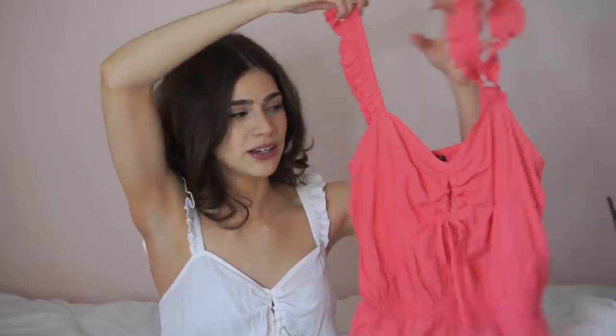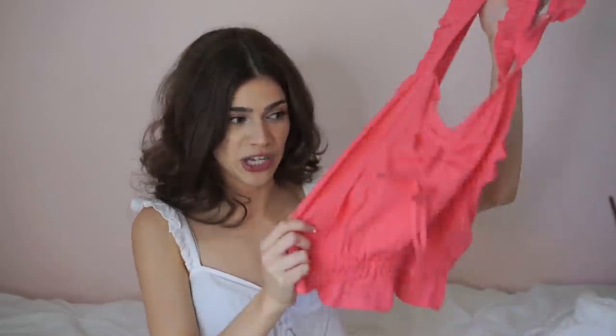When I was checking out at Express, the girl behind the counter that was checking me out was like, oh my gosh, I love this color. I was like, isn't it super cute?